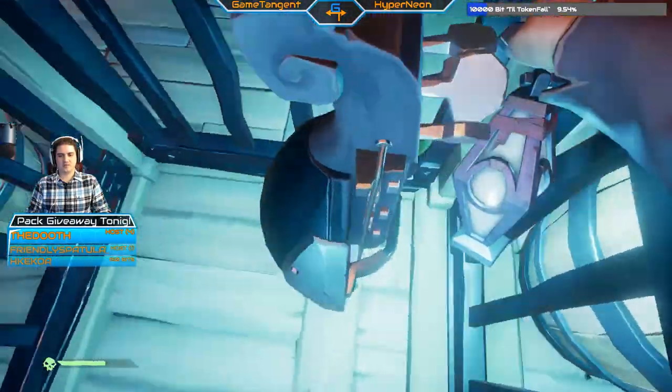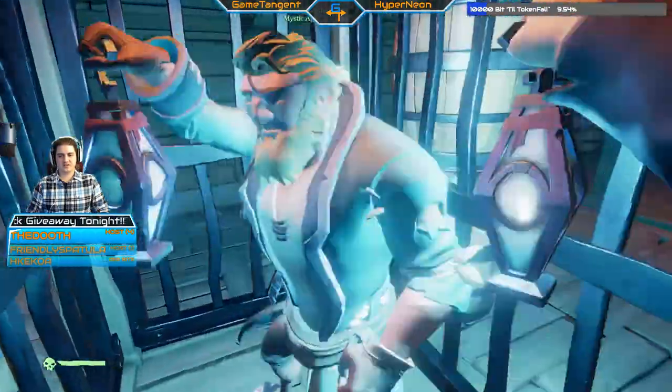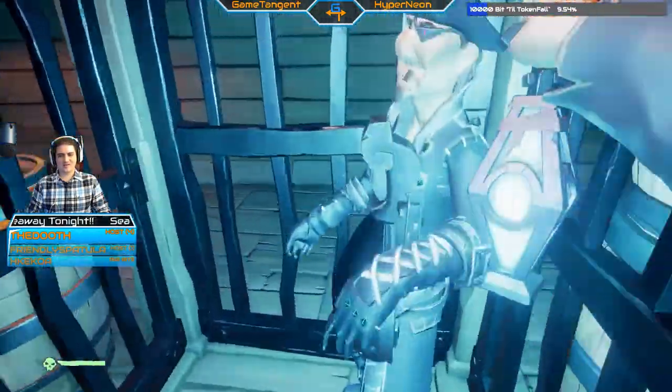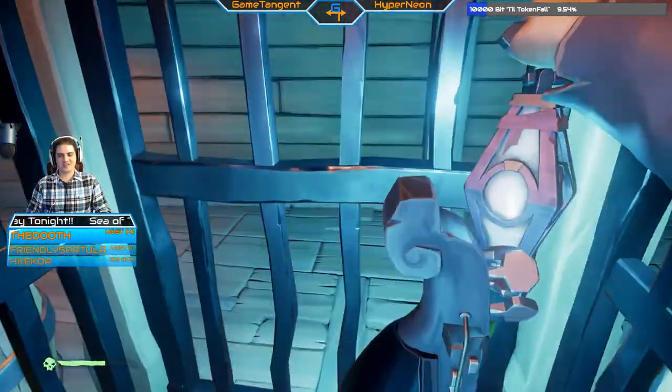Lock him in there. Whoa! Look at this. We don't have enough crewmates to vote. Okay, that's sweet. Yeah, we have to vote to release Hyper Neon, and then we have to. You are totally glitched out, Quasar.